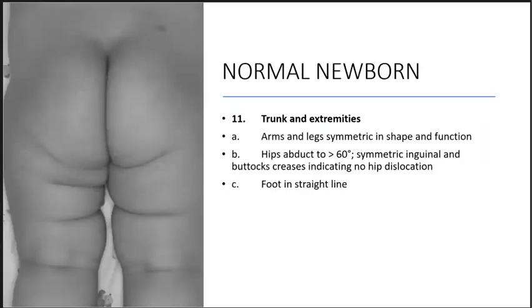In terms of the trunk and extremities, the arms and legs should be symmetric in shape and function. The hips should be able to abduct to greater than 60 degrees. There should be symmetric inguinal and buttocks creases. So you can see these creases are not symmetric. So this will tell you there's hip dislocation. Again, the foot should be in a straight line.